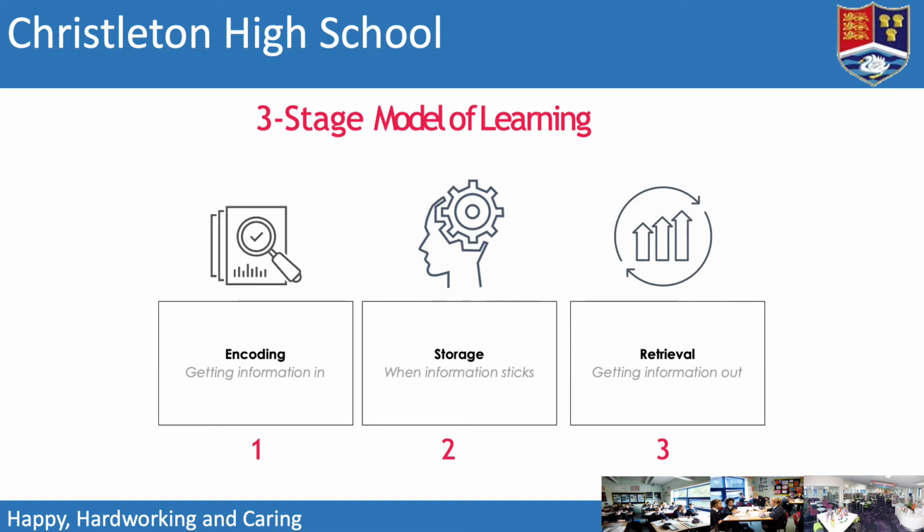If you are watching this video, you are wanting to improve your learning and memory, and that in itself is the first step. When you attend your lessons, your brain starts to encode the information you hear and see. When you revisit this and think about it again, you start to store it in your long-term memory. But then comes the tricky bit, retrieving the information when you need it.